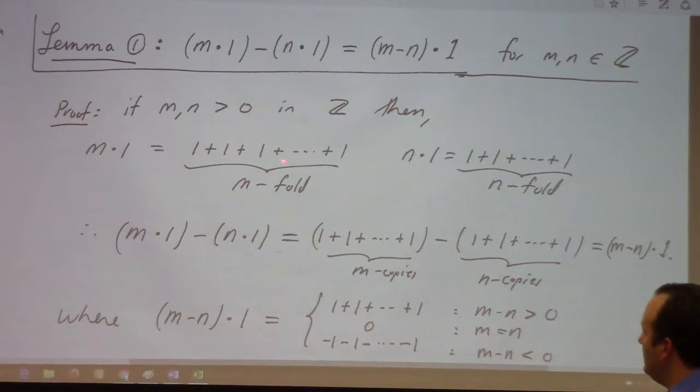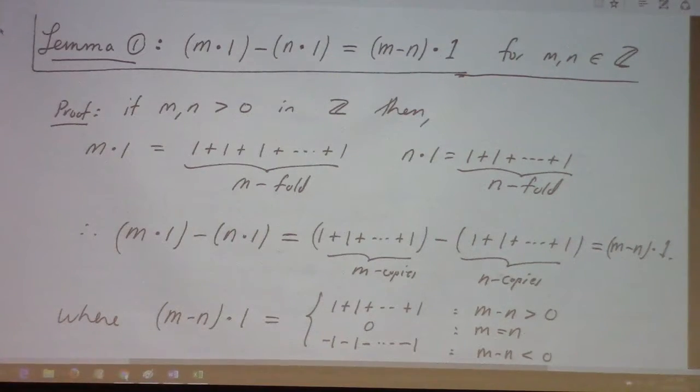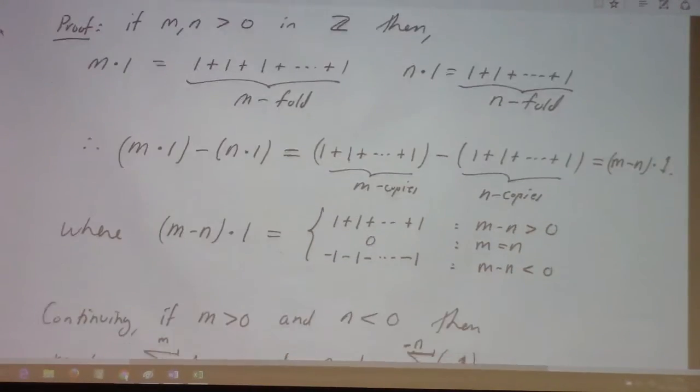And so basically, if they're both positive, then the difference is the difference of this number of 1s and that number of 1s. And that gives you 3 cases. Either it's just added together when m minus n is positive. It's 0 if they match. Or it's minus 1, minus 1, minus 1, and so on, if m minus n is less than 0. In all cases, that's m minus n times 1, which matches this. And so they're equal. And that's just one of 4 cases.